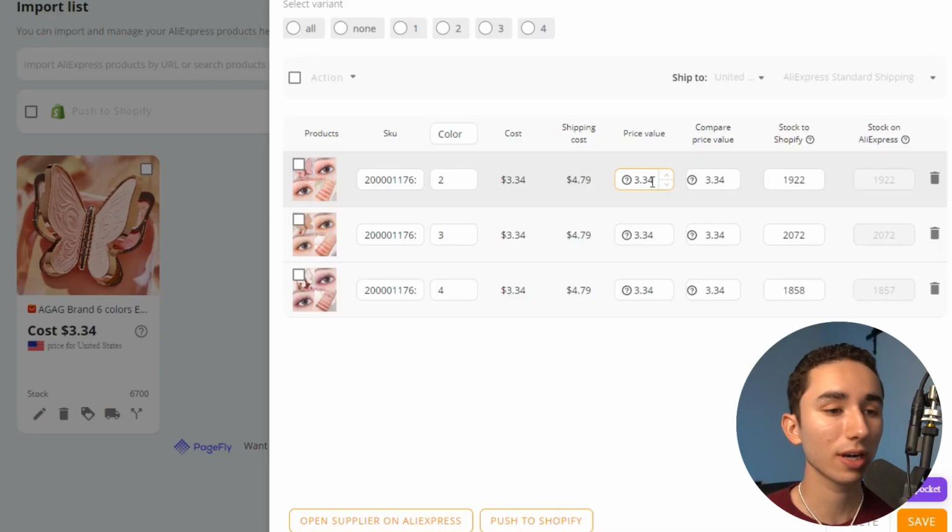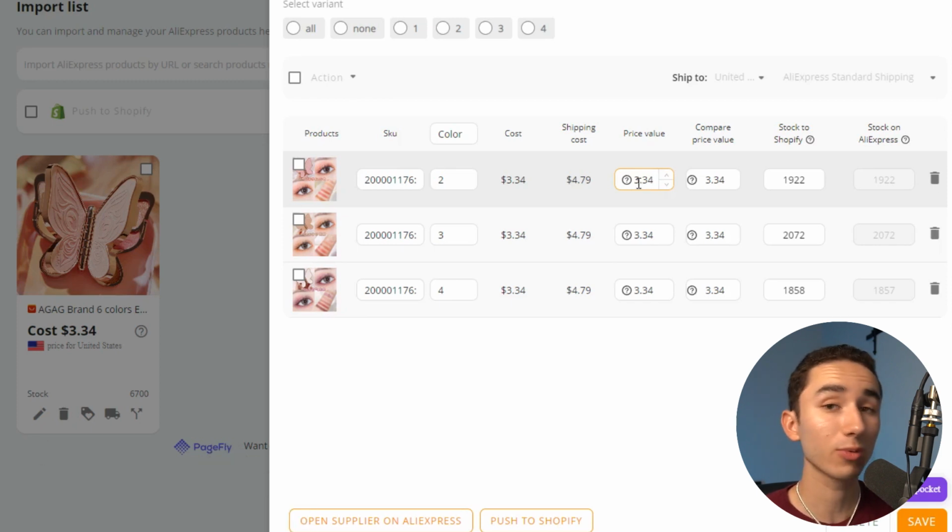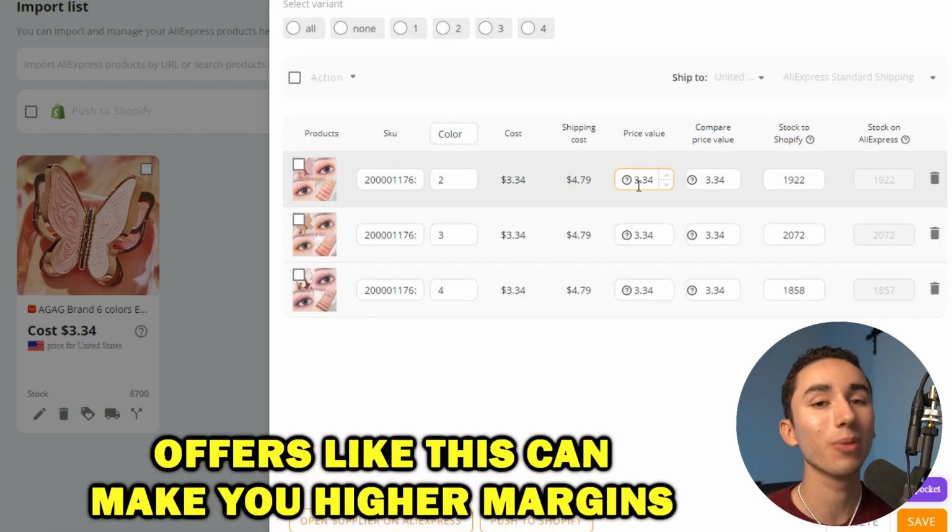So if you were to sell one product of this, you might be selling it for $19.99. But if you're doing the buy 1, get 2 free offer and trying to make it more enticing, you might do $29.99, and you actually get to charge $10 more. The cost is only $6 for you. So you actually make more money, and it's a more enticing offer because you're getting 3 for $30.